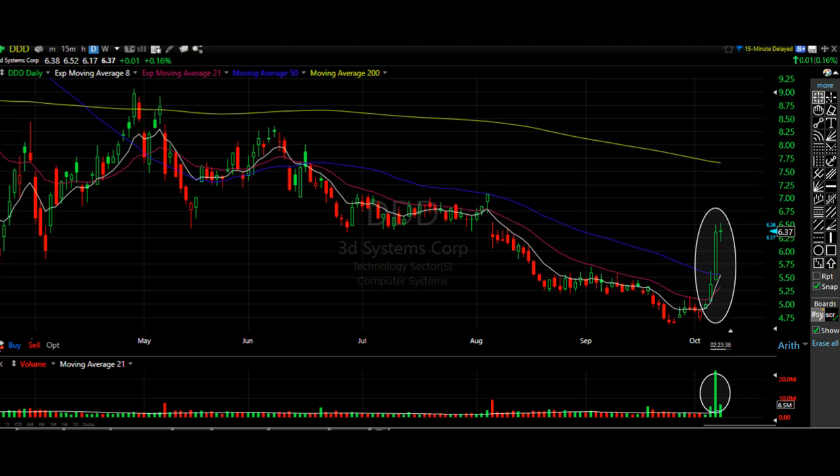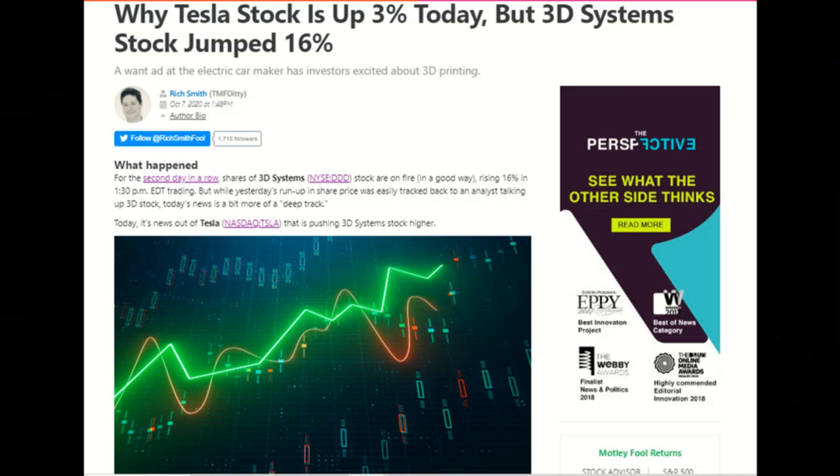Now, yesterday, for the second day in a row, shares of 3D Systems stock traded higher on big volume. 3D Systems shares rose over 18% yesterday and over 7% the day before, but while the run-up in share price on Tuesday was easily traced back to an analyst's bullish comments on the stock, Wednesday's news was a bit more of a reach. Now, many believe it's the news out of Tesla that is pushing 3D Systems stock higher. Specifically, it's a job posting at Tesla in which the electric car maker advertises that it's looking to hire a highly motivated additive manufacturing technician to operate 3D printing equipment in their rapidly growing additive manufacturing operations.